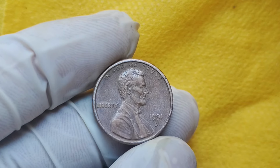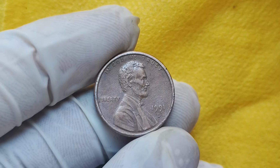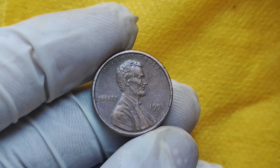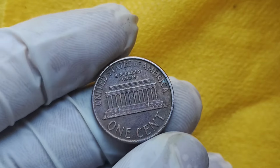Now, here's your homework. Go check your coin jars, your sock drawers, even that weird spot in your car where loose change disappears forever. If you find one, let me know. And if you don't, no worries. I've got plenty more tips on valuable coins coming your way.